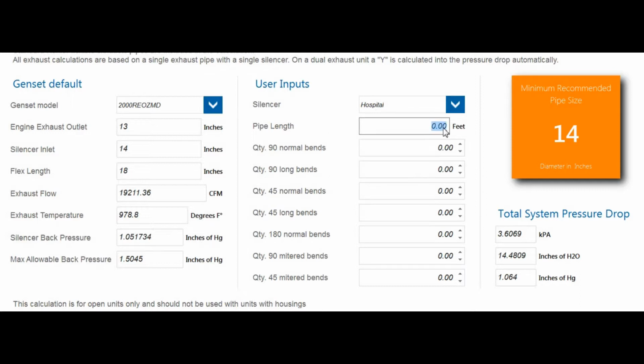in a pipe length of 20 feet, and we see that our pipe size stays at 14. When we change the number of 90 degrees, that goes from 14 to 22 to 24 inches. So once again, we're able to do the what ifs, saying, hey, it is a short length, but we do have to add some elbows, and that definitely changed.